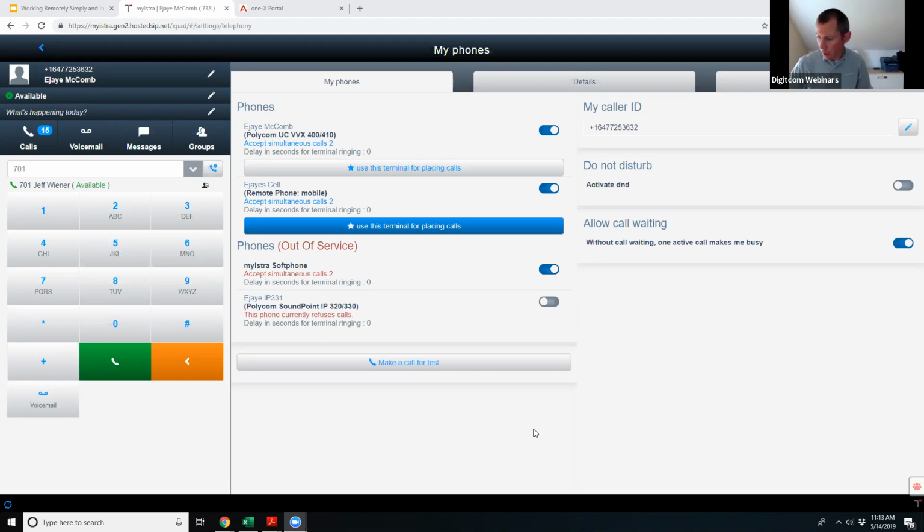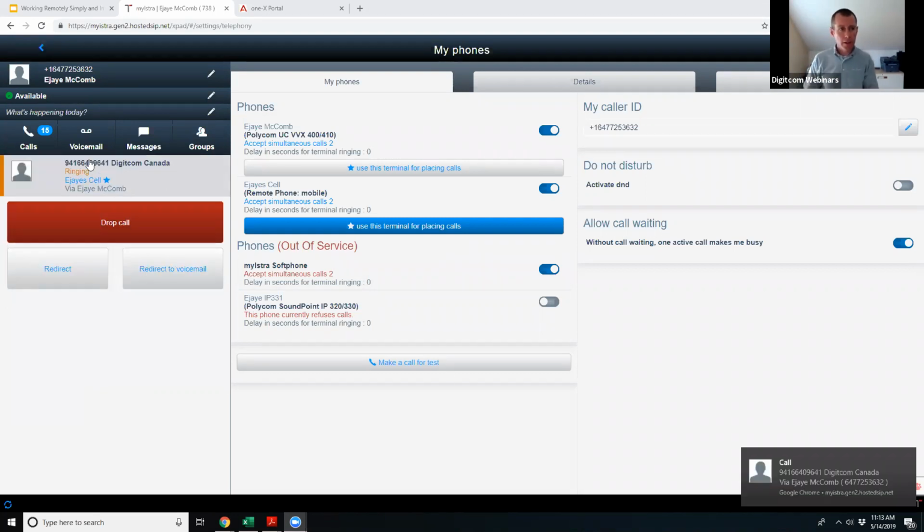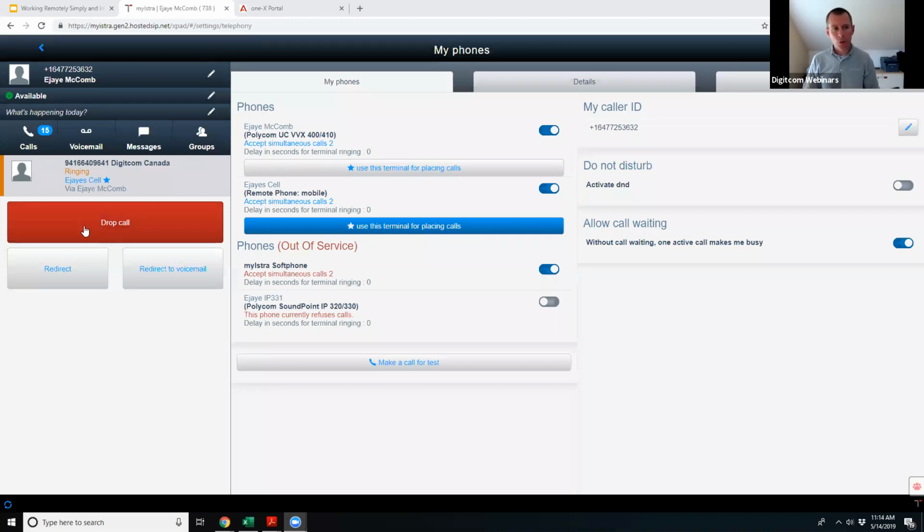What number? I believe there you go. You can see it's calling in. Somebody's calling from this phone number, which is actually me on a different phone. It says right there, Ejaye's cell. And of course, I can answer the call. I can then control the call from here if I want to.